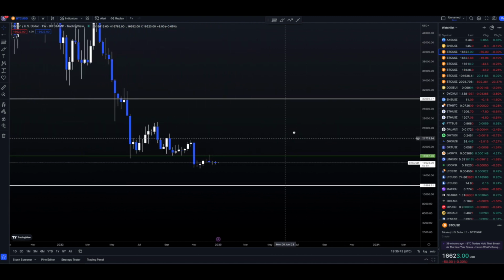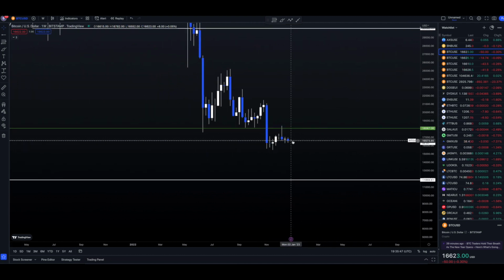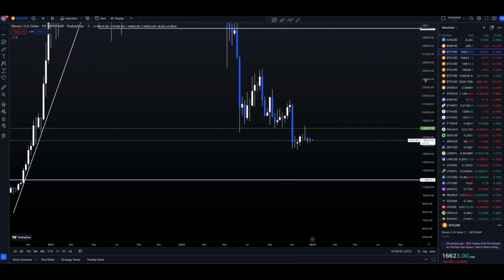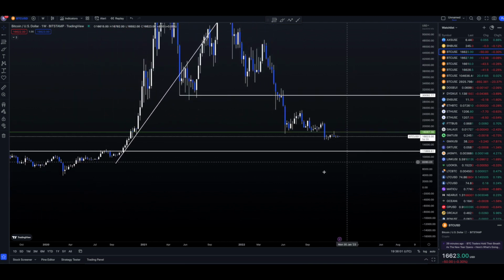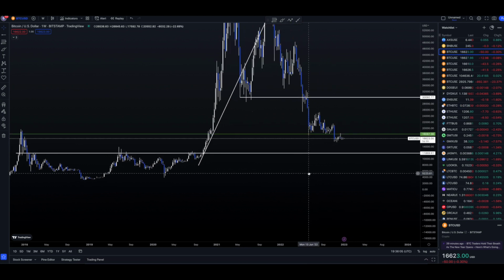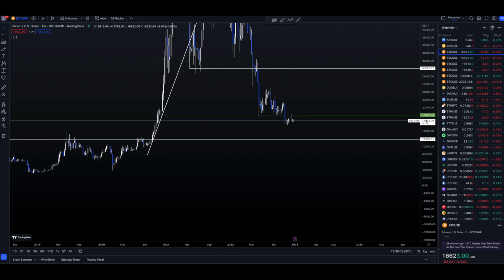So looking at this weekly chart, we're pretty much just hanging out at the weekly open right now. Today is Tuesday, so we've been in it for about 48 hours. It doesn't really look great for a bottom right now. I know I posted a tweet the other day basically saying it does not take a genius to see where price is currently going.